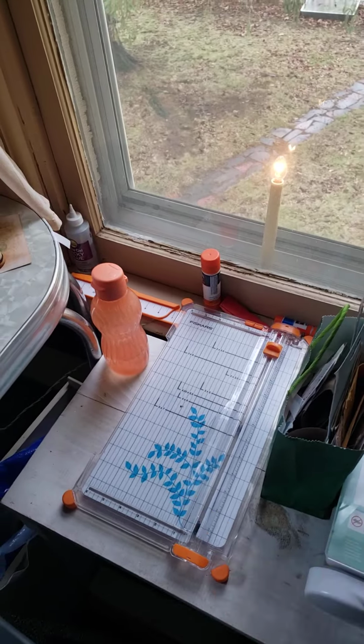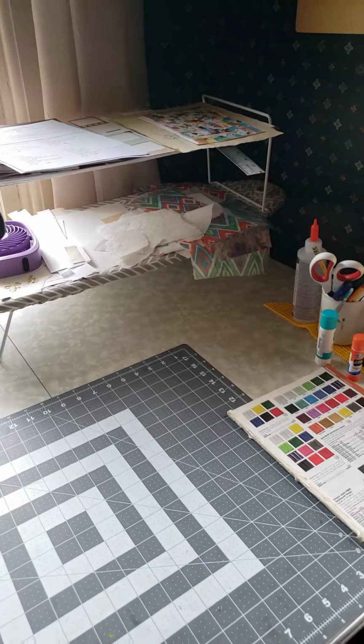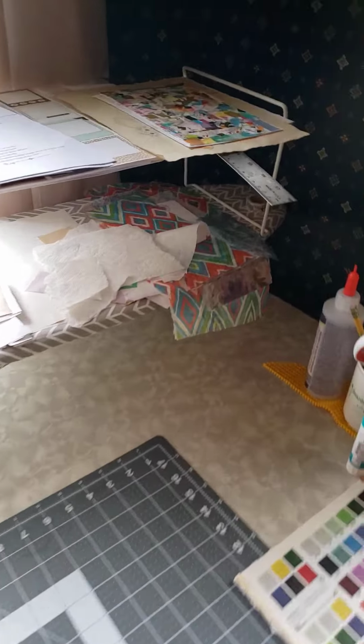Inside the room, here's my craft table. And no, excuse me, it is never this clean except when I'm in between projects. Every time I finish a project, I make sure I clean the whole thing off so I can start afresh. I'm going to move my chair out of the way and come over here to the table.